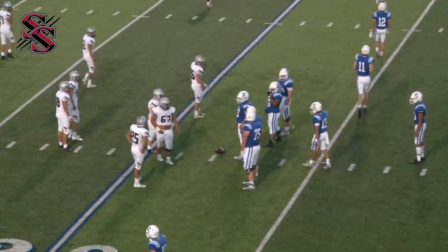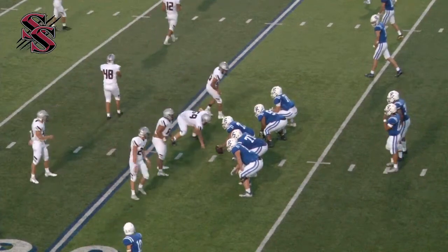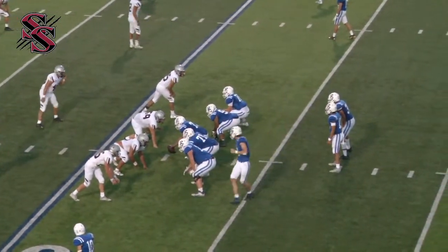6:56 to go in the first half, 21-12, Rogers. Been a long drive for the Mounties. It has. Taken a lot of time, too. Goodshield brings a man in motion. That's Joel Garner.